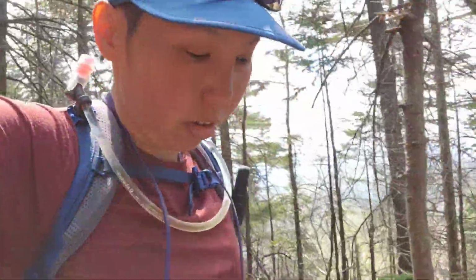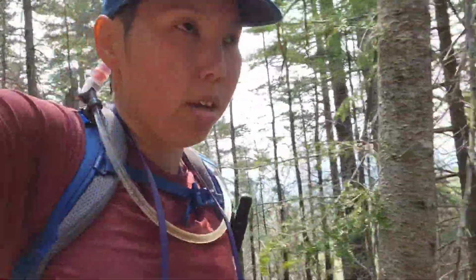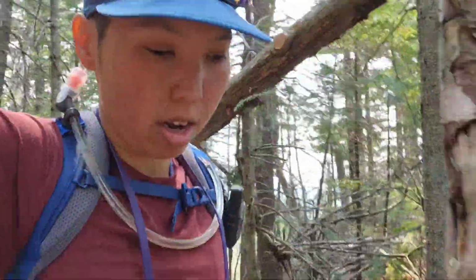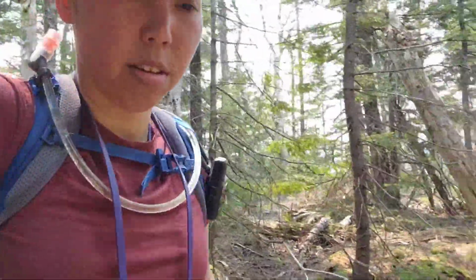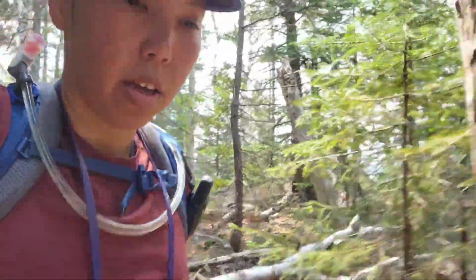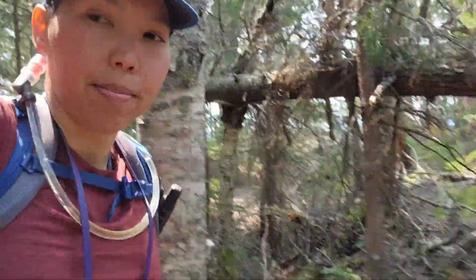There was no scramble. It just was nice hikey up to the very top. So no bouldering, and just a beautiful, beautiful sight. I mean, you could see it was a little hazy in the distance, but not bad. Jen, this way. Good girl. All right. Headed down for the rest of our loop now.